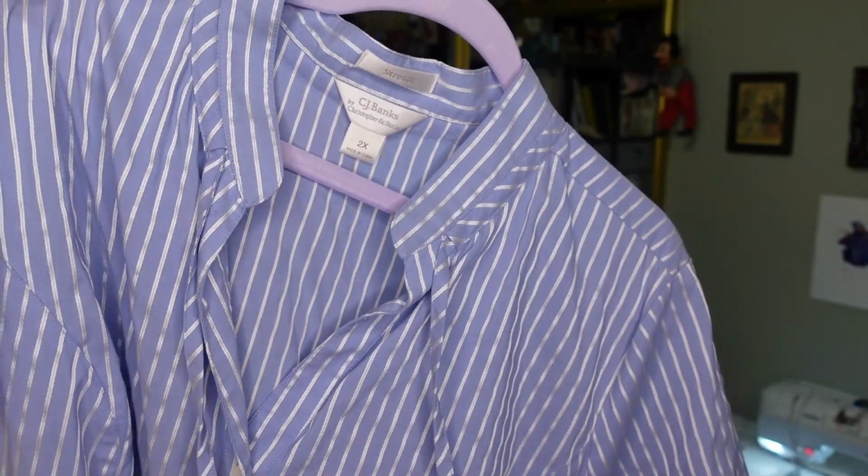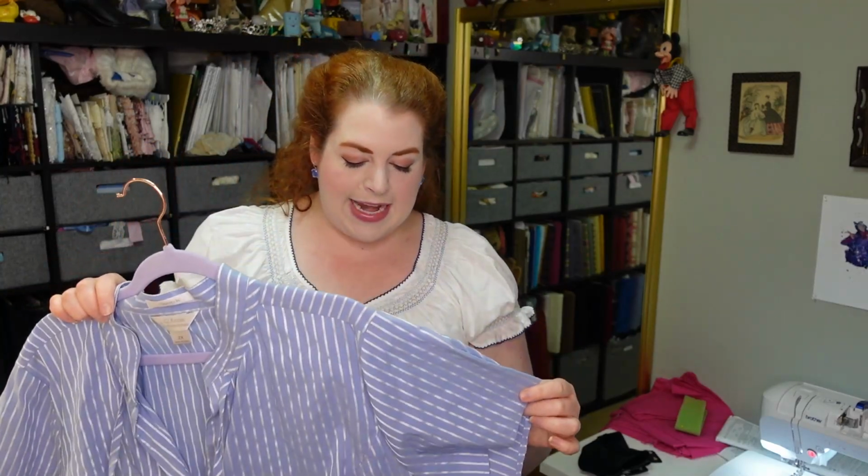I love the raised pinstripes on it in a sort of metallic-y silver, but it is also too large. It's a size 2X, and clearly in this brand I am not a 2X. So I noticed the stains on this because I went to take in the sides, and I took in the sides a little bit and then noticed the stains. So I'm going to show you the stains. We'll see if they show up on camera.